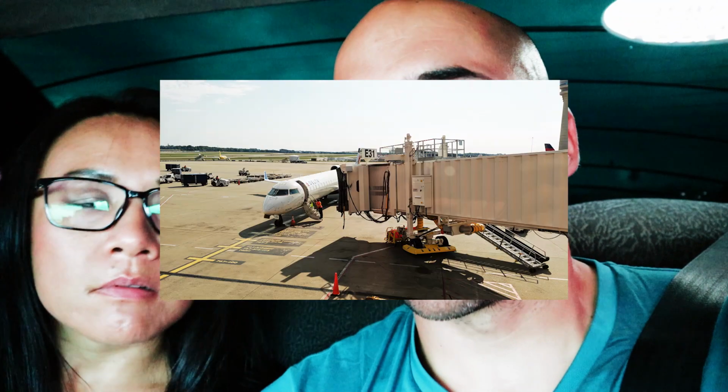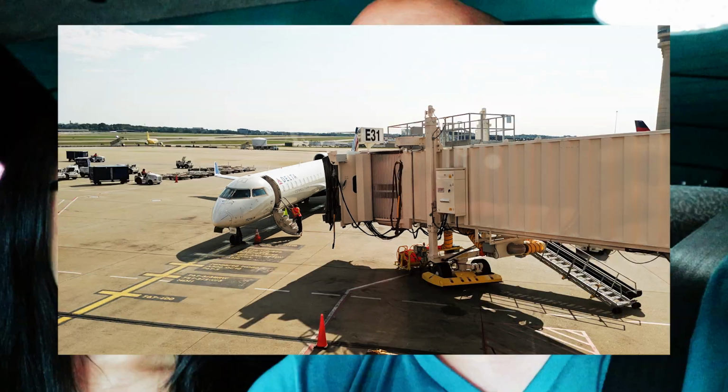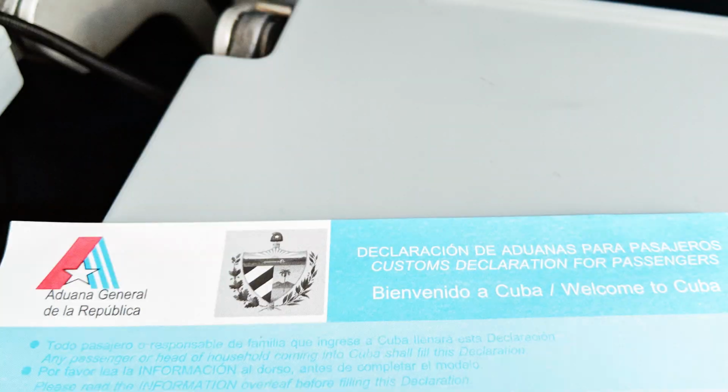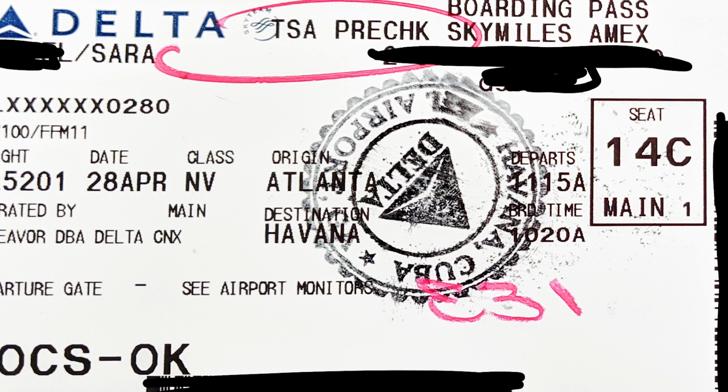We went through security, went to the actual gate where you wait for the plane, and they took that and gave us a tourist card, and we filled that out, and then they gave us a customs form on the plane. And they stamp the passport, right? No, they stamp your boarding pass to show that you have health insurance. It's required to have health insurance when you visit Cuba.